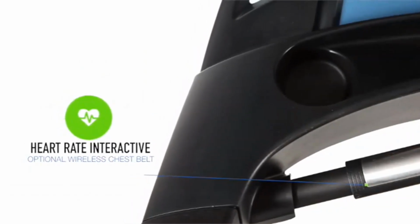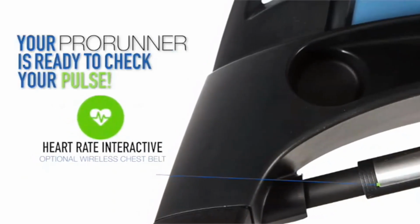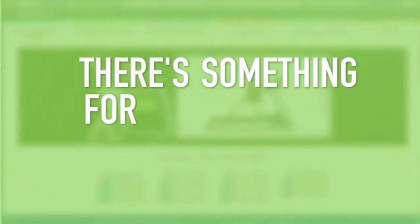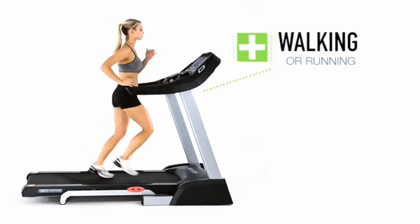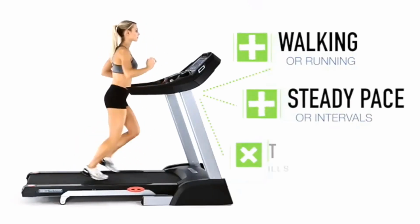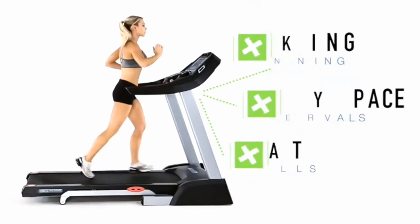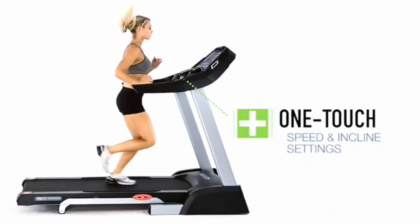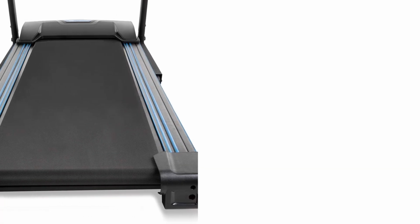With a powerful 3.0 HP motor and a maximum user weight of 350 pounds, this treadmill is suitable for high-speed and long-distance running. It also comes with built-in programs, fitness tests, and customizable workout options. Additionally, the product comes with an unmatched lifetime frame warranty, 5-year parts, and 1 year in-home labor, along with 5-star customer service.